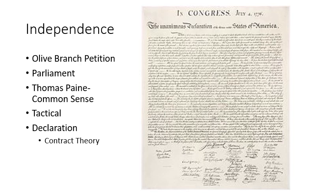Literally, the last words of the pamphlet were, "'Tis time to part." There's going to be over 100,000 copies of this pamphlet dispersed throughout the colonies, and this is really going to help predispose a lot of the American people towards independence.